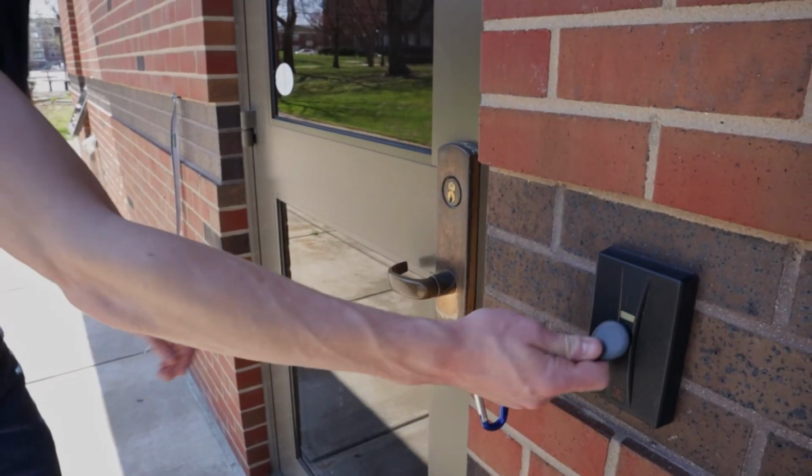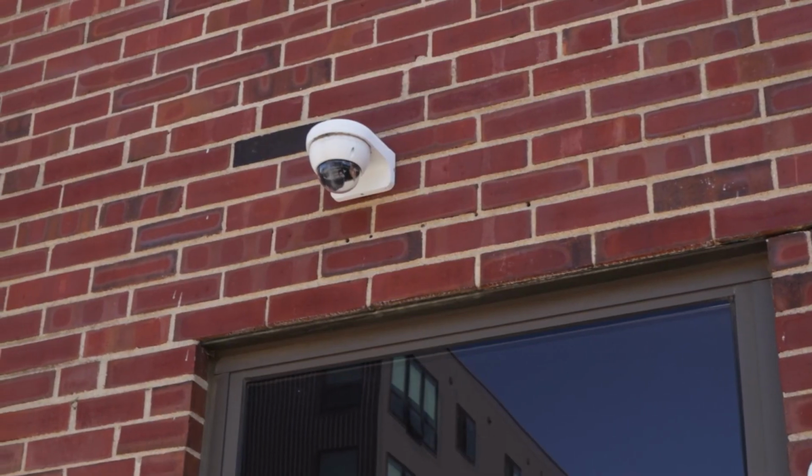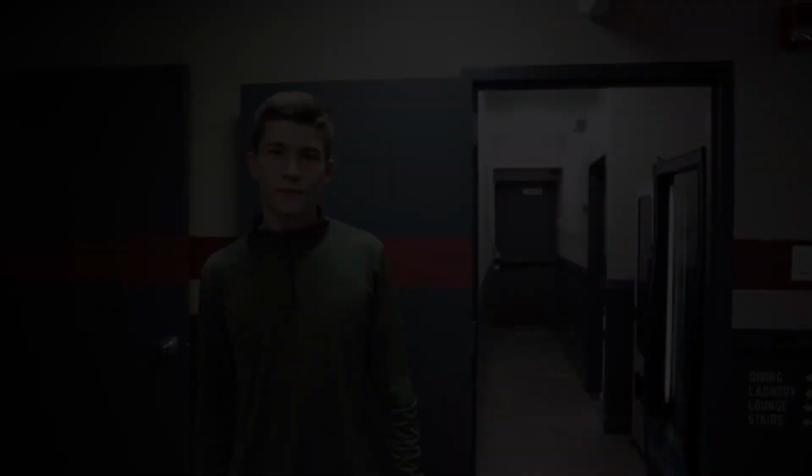Armory House is also a very secure building. In order to enter, you need either a key or a key fob. Also, we have security cameras located all around the building to ensure the safety of our residents. And those are the facilities that we have in the main building and the suites building.